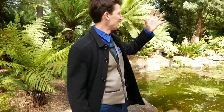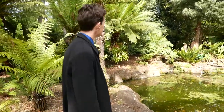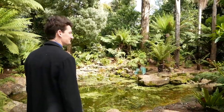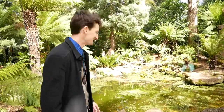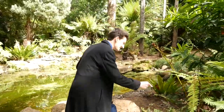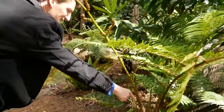Now, my favourite part here at the Botanic Gardens is the fairy fernery. And if you're lucky, you might just happen to spot some fairies. You might hear something. That's the waterfall. Aha! Look! I knew I'd find it here, planted in the ferns.